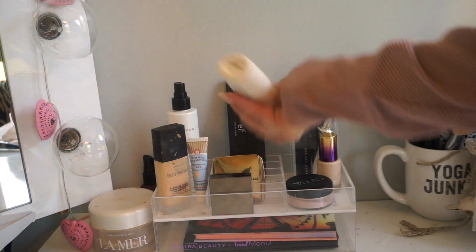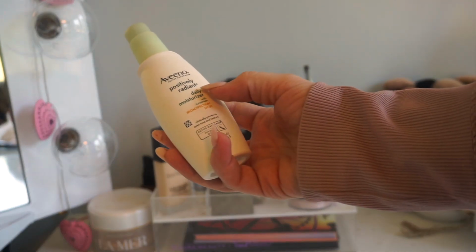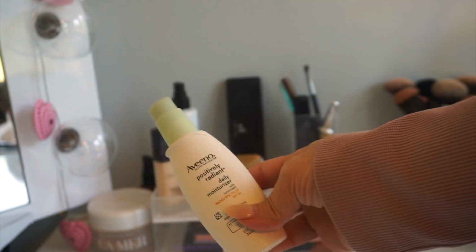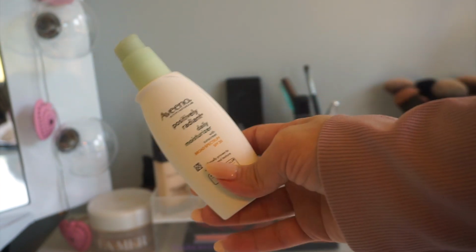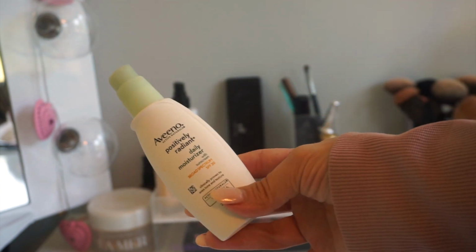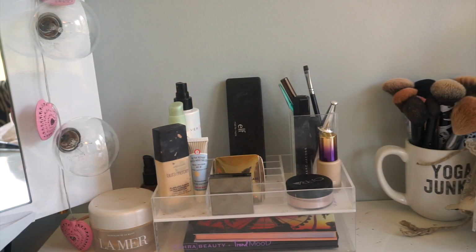I did want to mention this too. I love this product. This is Aveeno Positively Radiant Daily Moisturizer. It has SPF 30 in it. So like I said, if I am going on a bike ride, I will throw this on. It kind of gives you a glow. So I really have been enjoying this. So I'm going to keep this out for the week as well. And that is my makeup for the week.